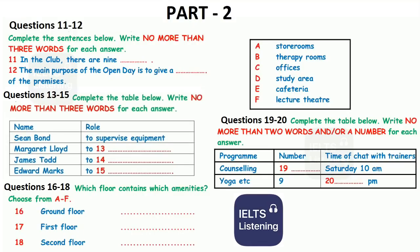But before we do that, I'd like to introduce you to a few people employed at the club. Not all of us are here at the same time. In case you need to contact any of us, our contact details are here on the notice board below the photographs. First of all, this is Sean Bond, who is the technical manager, and his job is to supervise equipment like computers and all the electrical equipment.